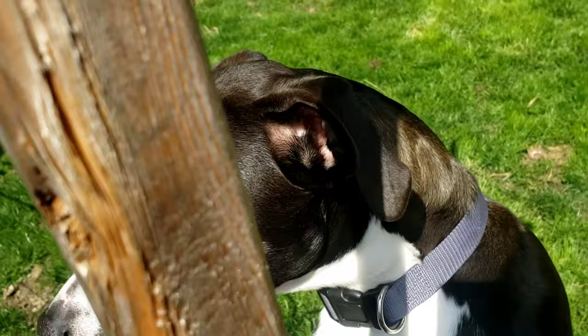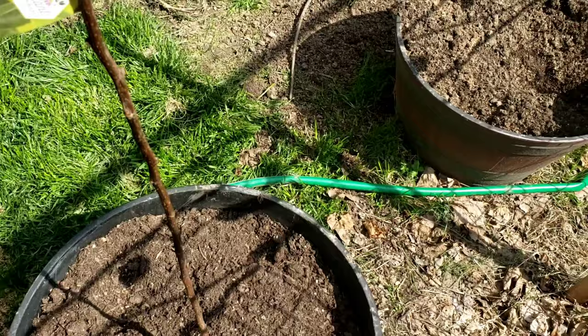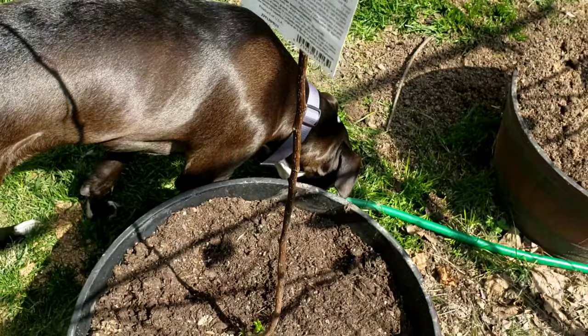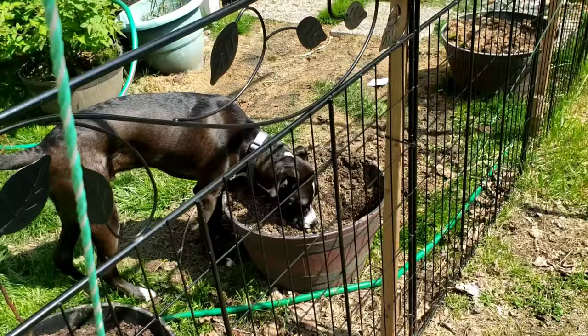All right, there's the tiny little bit of pear tree that is actually surviving. Hey, you better stay out of there. Everything else is just dead. Oh, thanks. He's watering it for me. I'm going to move this out of the fence, these buckets too. They're empty now, so he can't do any damage.